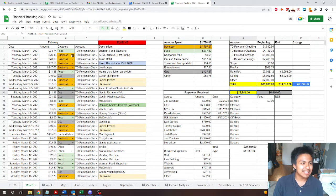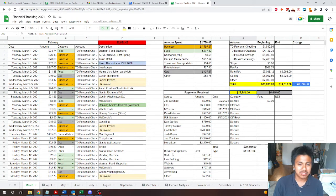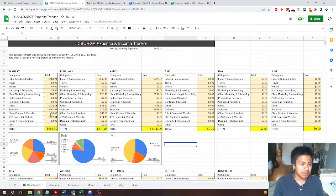But let's just say this is what I was doing, having it all under business. Everything was just business, and I had to add them up individually, and it was just a headache. It cost me a lot in time. So what I'm going to start to do now is have my personal and my business expenses separate, and I'm going to make sure that my business side of things lines up with what I've got going on here.